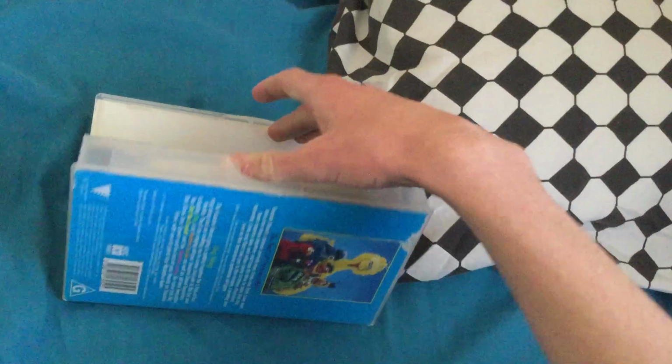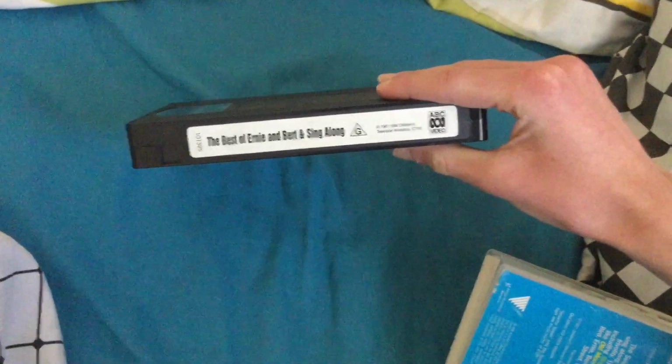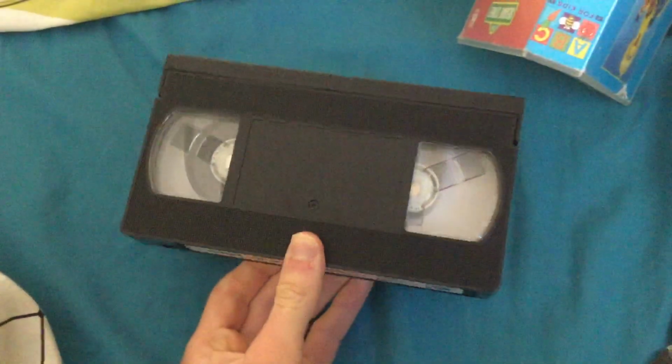Let's have a look inside. Here's the video. And it's just a blank inside cover. Here's what the wheels look like. Let's check the film strip. Tape's in good condition.